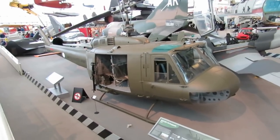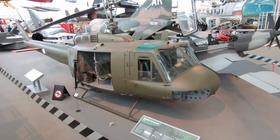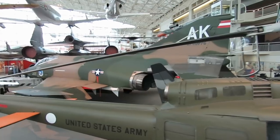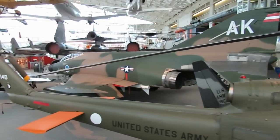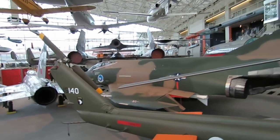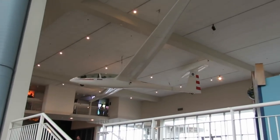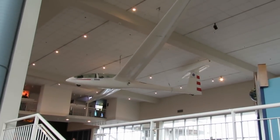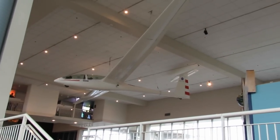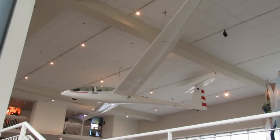Down on the floor here we have the Bell UH-1H Iroquois, otherwise known as the Huey. And over there is the McDonnell F-4C Phantom II. And this is a DG-505M Perlan glider, marked up with NASA markings for whatever reason.